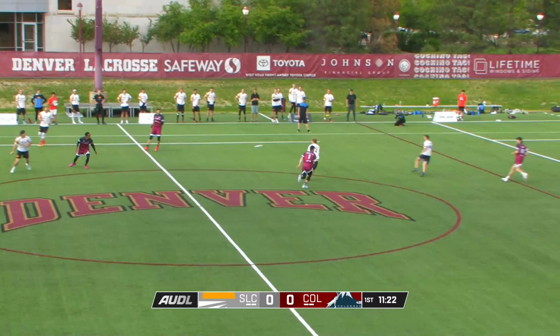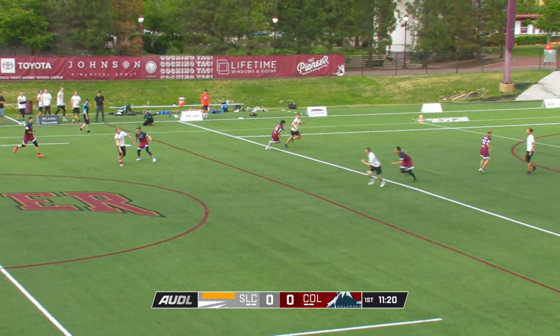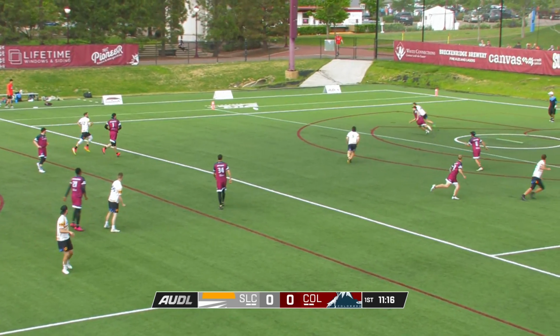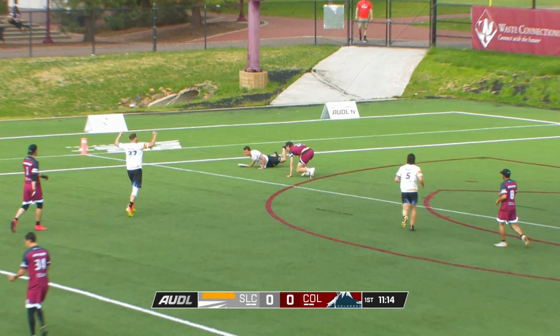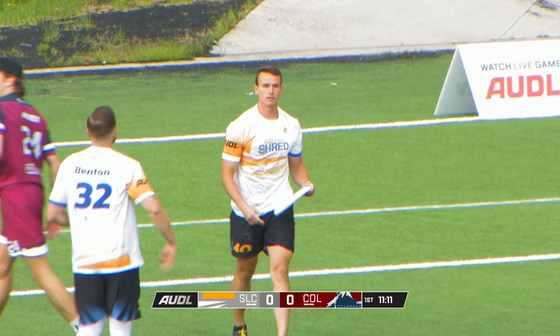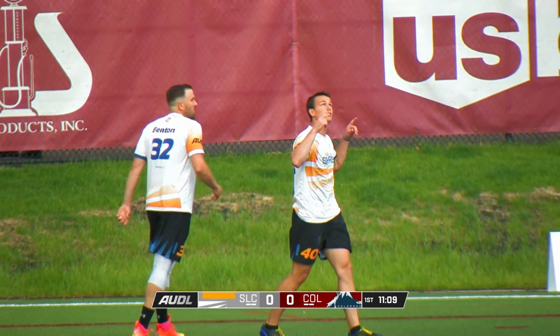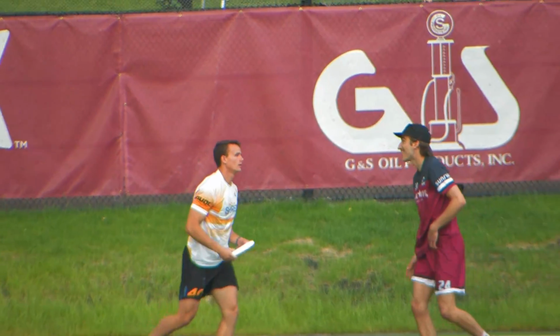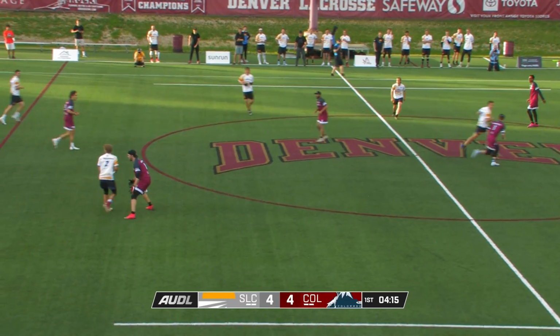Trying to beat the mark. And now Jorgensen will have it. And he will pass it up on the near side. Looking down the field, and a diving play is made for the first goal of the game for Salt Lake Shred on a nice pass. Yeah, and there was Kerr. So now Jorgensen with a chance to reset here.